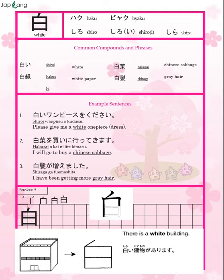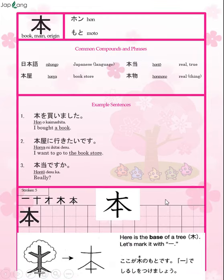Next we go to the white kanji. White kanji in Japanese we call shiroi, and in Chinese reading we call it haku. Alright, haku. White paper is hakushi. Alright, hakushi is there. So remember this 5-stroke order, and there's a white building. You can relate this to a white building over there.